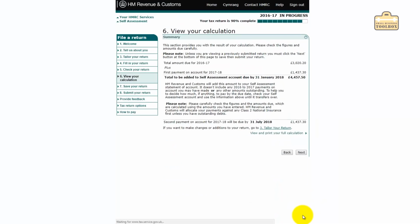We'll do next. You can see what it's done here. We've got a total amount due for 16/17 of £3,020.20, plus a first payment on account for 17/18 of £1,437.30. That's normal. It just means that you're paying half of next year's tax in advance, and then at the end of next tax year you pay the other half.